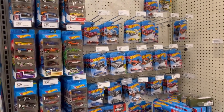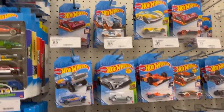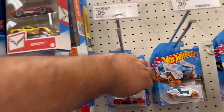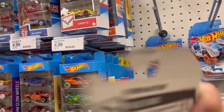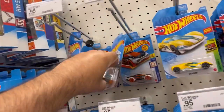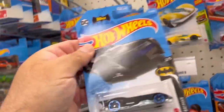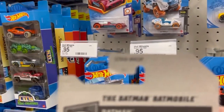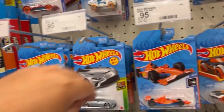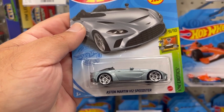So I'm here at a Target and looks like they put out a few Hot Wheels. So let's take a look. Let's see. Some of these are old. This one's pretty cool, the Batman Batmobile. P case, that's maybe. This one's new to market. It's the Aston Martin V12 Speedster. Nice.